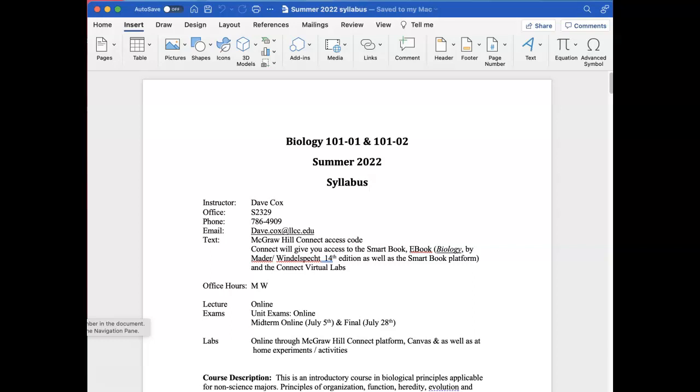All right, so textbook. You need the access code for the McGraw-Hill Connect system. There's a specific access code for this course. That code gives you access to the Smart Book, the e-book. This is the book called Biology by Mader and Windelspecht. We're on the 14th edition. It gives you access to the Smart Book platform as well as the virtual labs.